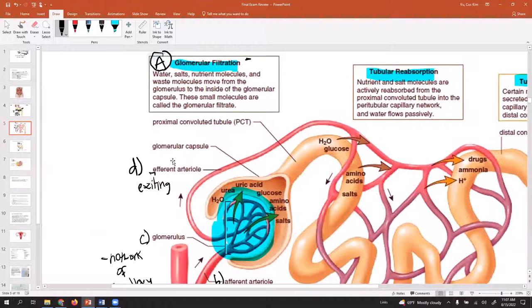Across the filtration membrane. Okay, where's the filtration membrane? In the glomerulus. And? And the PCT? Nope. The glomerular capsule? Beautiful, that's it.